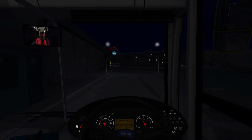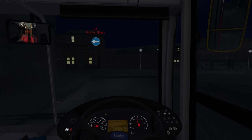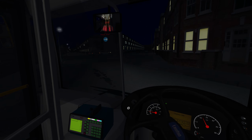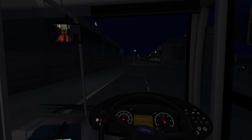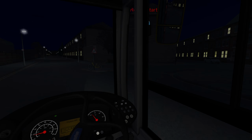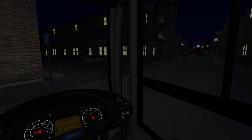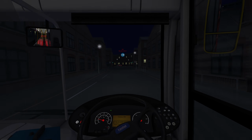There we go, so we're driving through the back streets of Battersea now, down to start our route. Yeah, nobody coming. Hell, it's a wiggly one. Hell, where on earth are we going? Where are you taking us?